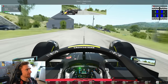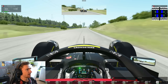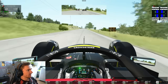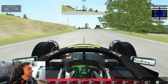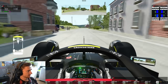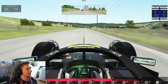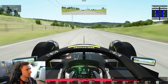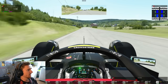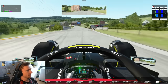What position are we in? P14, you can see in the bottom right slightly. Not ideal, not ideal. But we move on in our last to first challenge. As you can see, power unit not really enjoying those bumps at 350 kph, because the cars are not quite made for it. But try and catch the rest of the field.